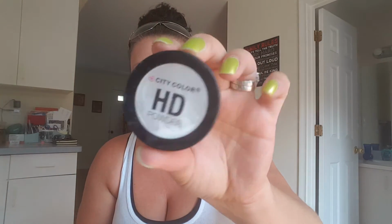And that's basically it. And then all I do is take some of this HD, the City Color HD powder. It literally has no color to it, and it doesn't look like this on your face. You're not going to look like a clown when you're done with it. I just pick up a little bit of that and throw it on top just to kind of set it in.